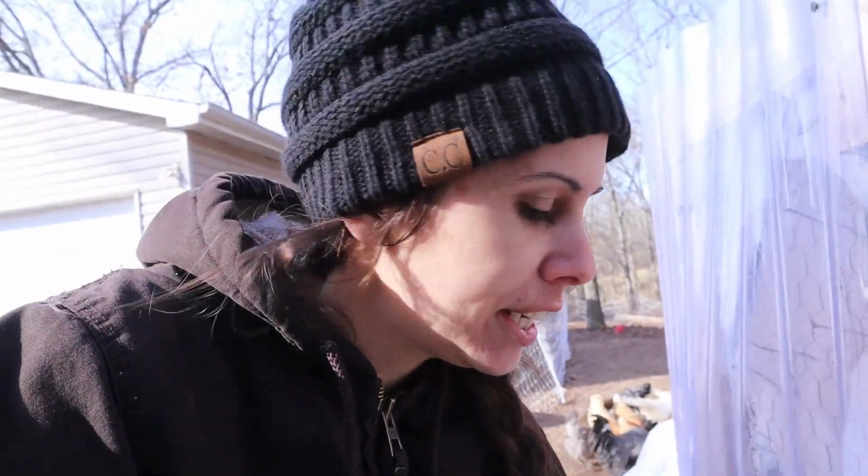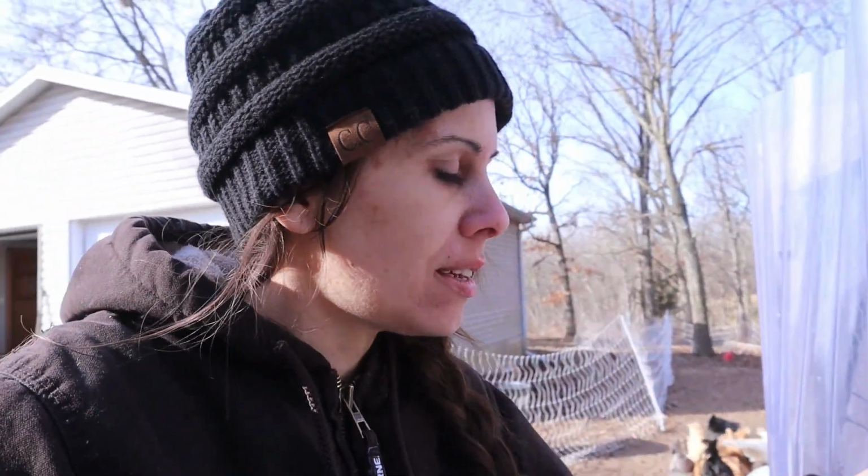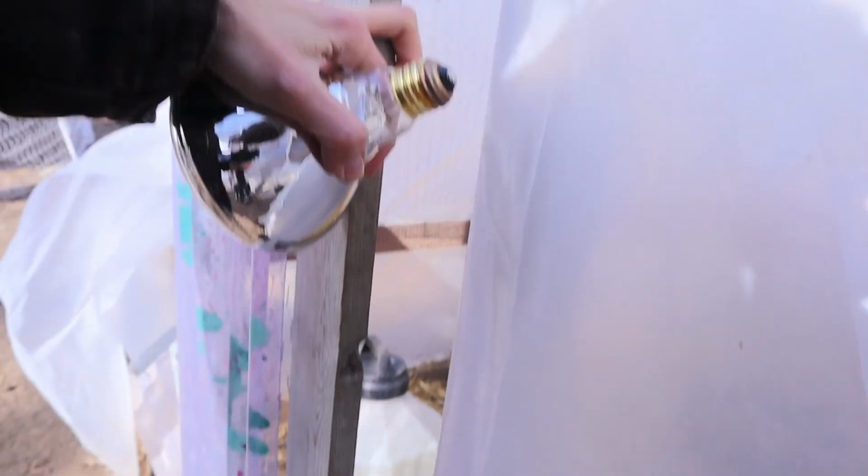Gotta go replace our light in our brooder. It is 19 degrees here this morning, and it just seems to be getting colder and colder. Our lamp went out in the middle of the night, so we've got to replace it and get these chicks warm.